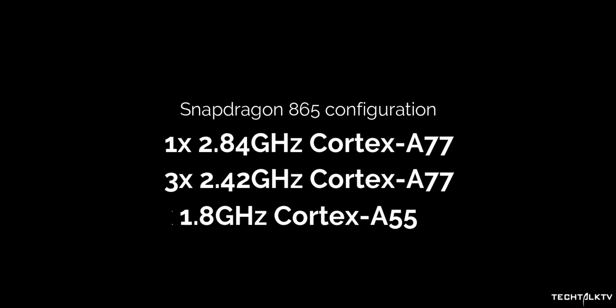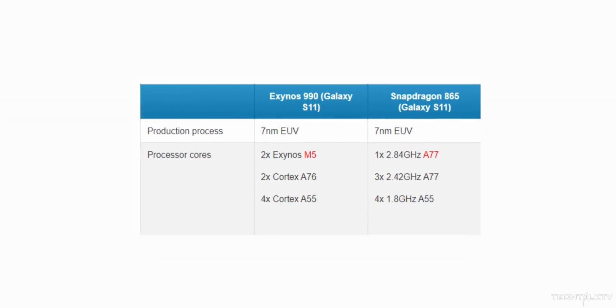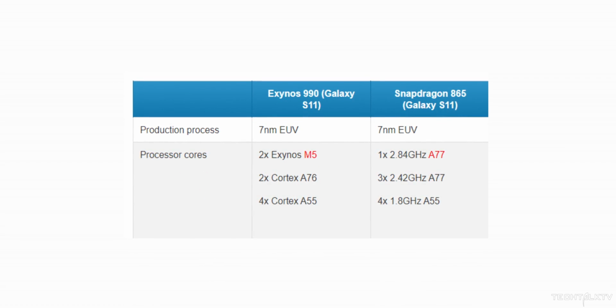Second, here is the chip configuration. Qualcomm is using 8 cores. There is one high-performance Cortex A77 clocked at 2.84 GHz, along with 3 Cortex A77 cores clocked at 2.42 GHz and 4 Cortex A55 cores clocked at 1.8 GHz. As you can see, this is a totally different configuration compared to the Exynos 990.